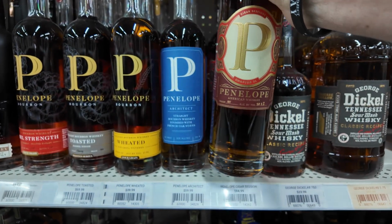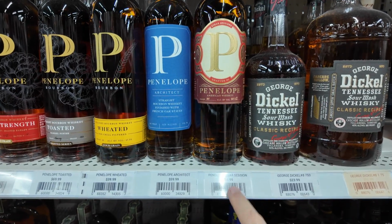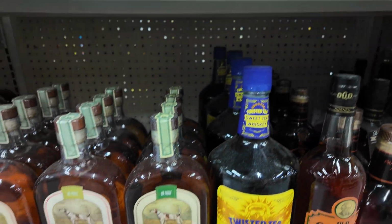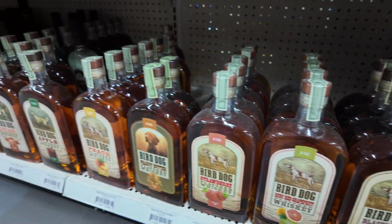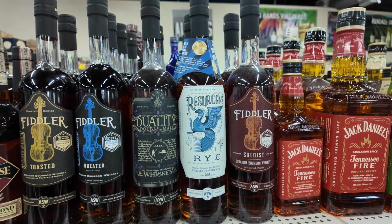Their cigar sessions. I see that for a lot of places for $100. Here it's $84.99. And then down on the bottom here we got some flavored whiskeys. And on the top here we got some Fiddler Soloist.